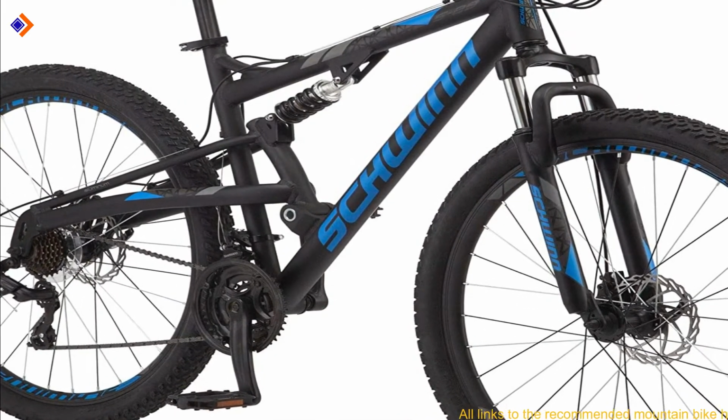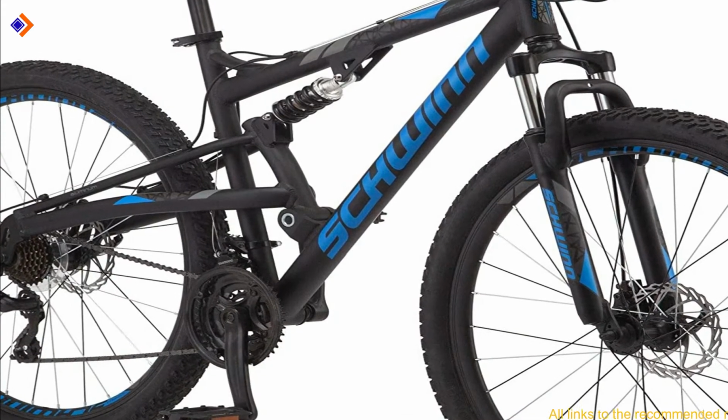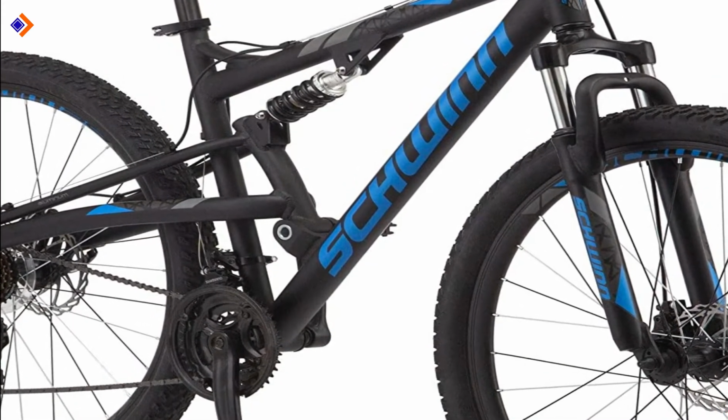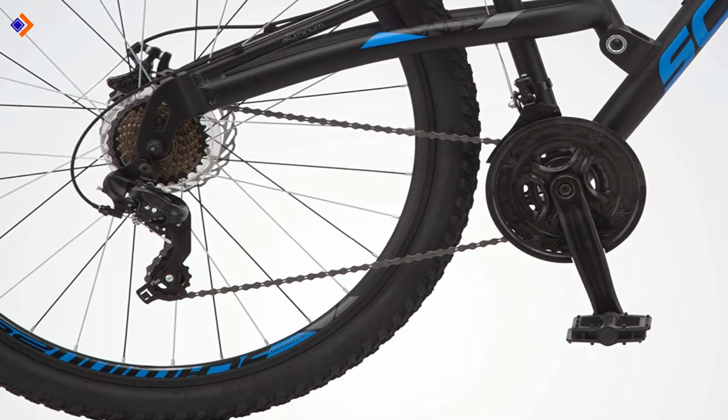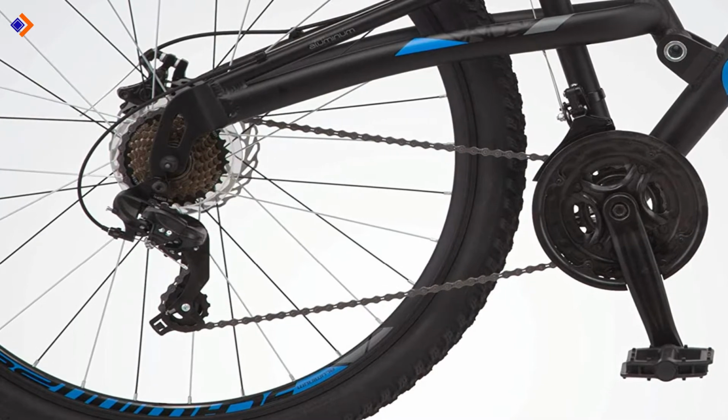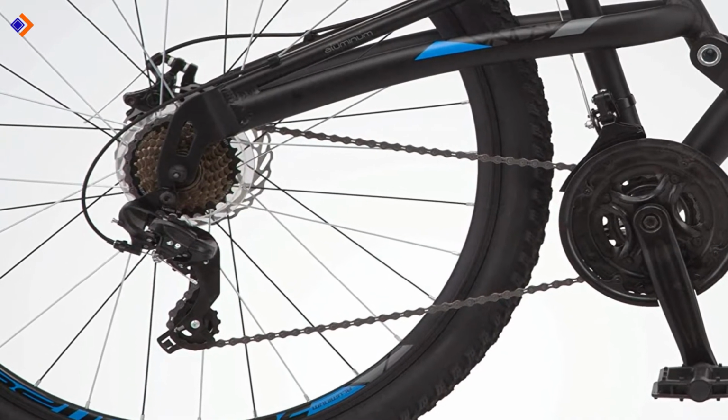Importantly also, you have an industry-standard drivetrain with dedicated 21-speed trigger shifters. These shifters make Schwinn S29 easy to ride and control on the single tracks, because changing from one gear to another is a breeze and smooth.